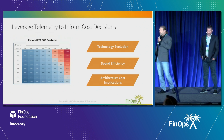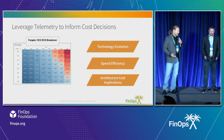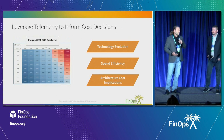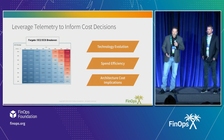The next piece that we've leaned heavily into is taking a look at the telemetry data to help inform some of our decisions. As we start to look, can we shift from, say, ECS on EC2 over to Fargate? What are some of the implications as far as memory? Where do we need to be in terms of efficiency to be able to reach meaningful savings?